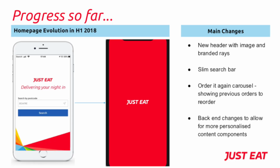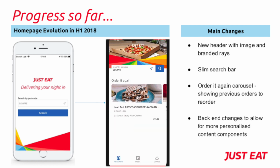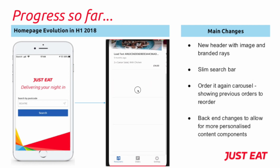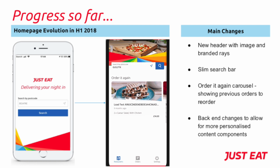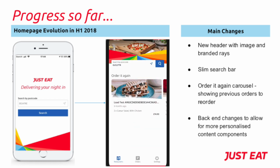So to give you an idea of some of the things that we have achieved in the first half of the year, these are the design changes released on iOS for our home screen. So you can see some of the key changes. There's a lot more that went into this than the 4 listed, but those are the ones I'll go through. So the first is the new header with image and branded rays.